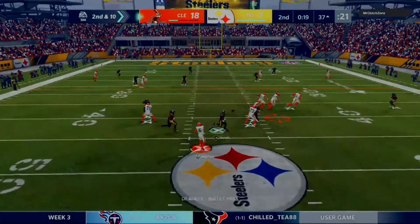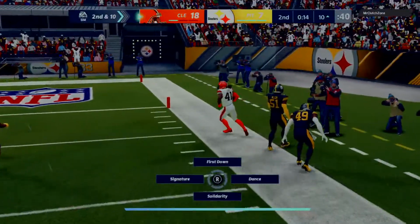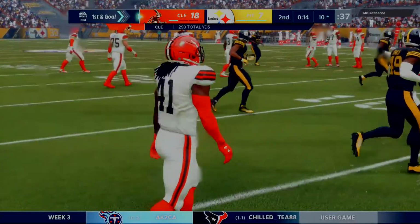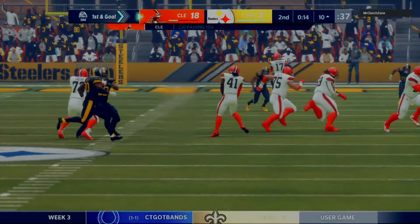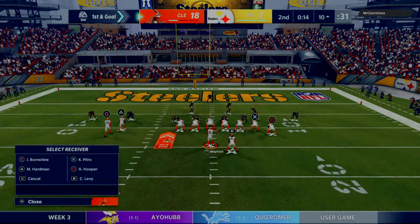And again, it's Mayfield. They'll try and set up the screen. It's complete. And he is out of bounds right around the 10-yard line. That'll be marked as a 27-yard pickup. First and goal, Cleveland. So not quite a first and goal. It's first and 10 from the 10.